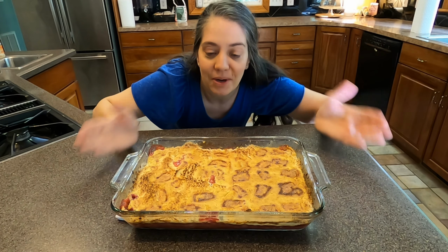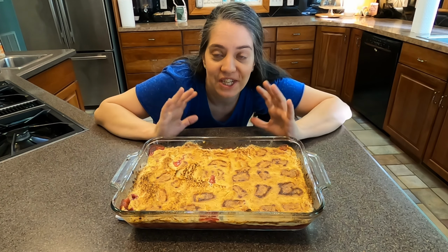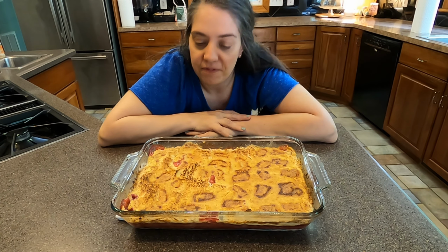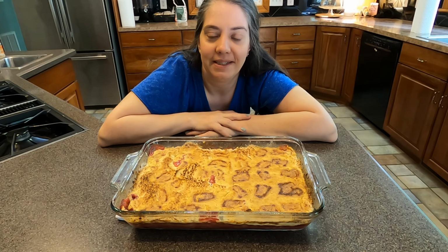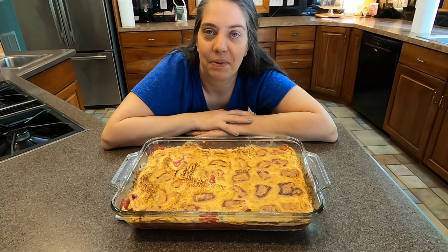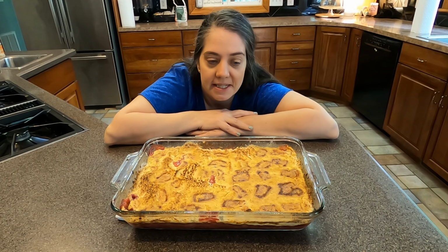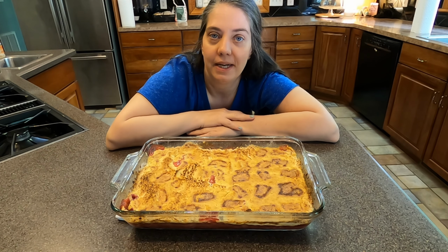Hi guys, so I totally forgot to show you the finished dump cake. So I know it looks more like a giraffe on top, but that's from all the butter dollops that we put up there. You could melt your butter first and drizzle it over, but ain't nobody got time for that.